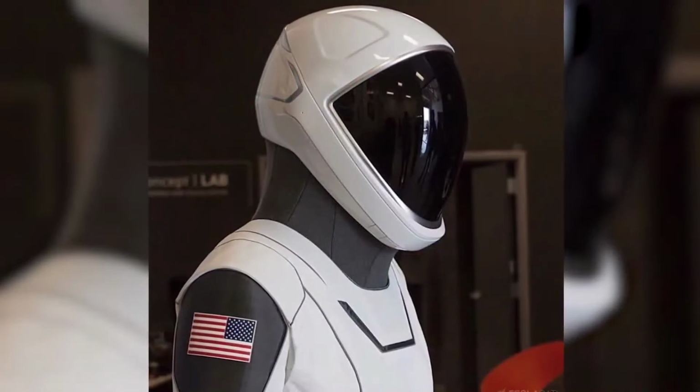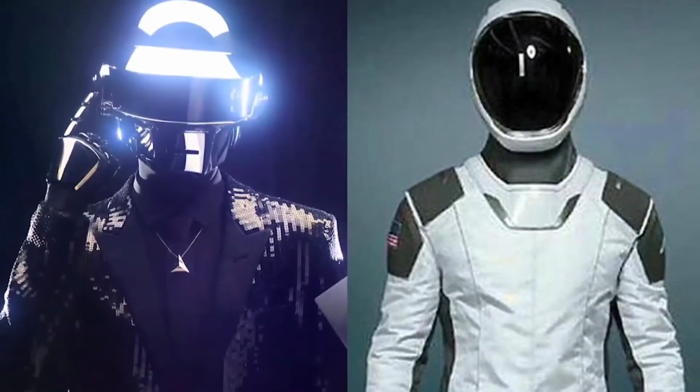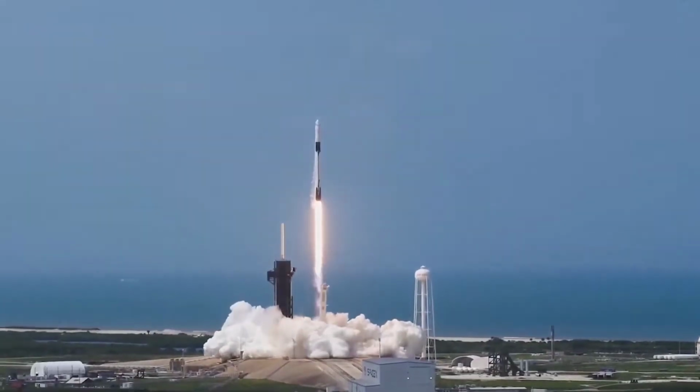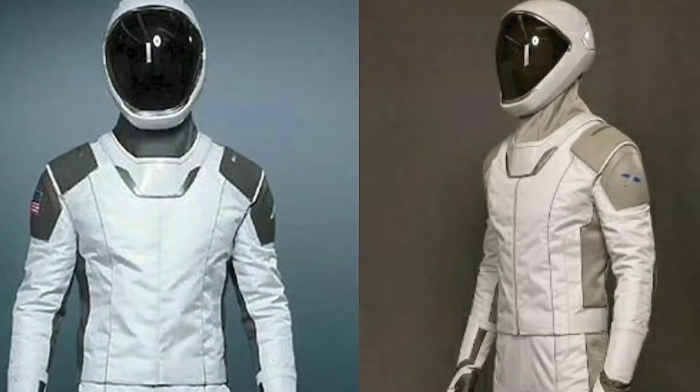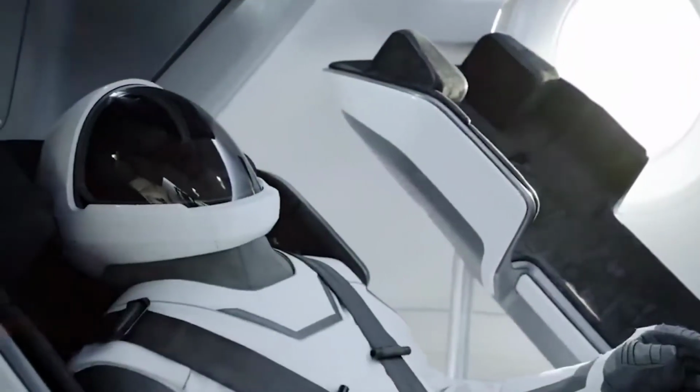If we're being quite honest, one look at the suit and it's like you're looking straight into the future, or from a movie. This is exactly something you would expect from Elon Musk if you take a look at his design for the Cybertruck that was criticized for looking like it belonged to aliens. But when it comes to the spacesuit, no one can really deny the sleek design is actually pretty nice.